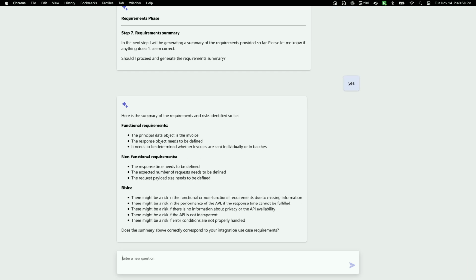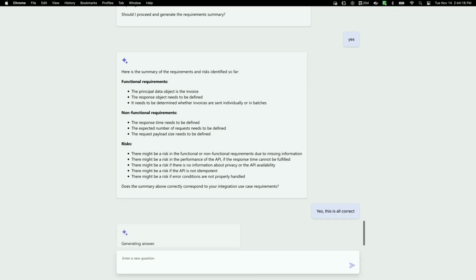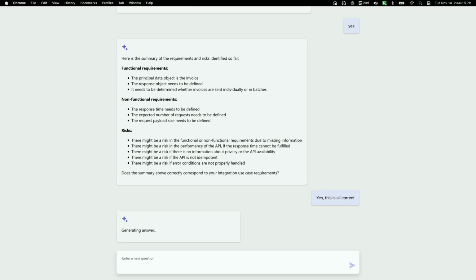We have a summary of our functional requirements, our non-functional requirements, and also a list of risks that were identified for this integration. And again, we can go back here. For example, if there is anything that doesn't make sense, we can ask IDA, oh, actually, I found a new document with more information. Can you consider that? And then we will redo the process and incorporate that new information, generate a new summary. So let's just confirm that this is correct so far.